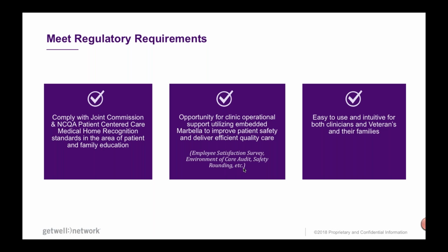This solution can be designed to meet specific clinic education topic requirements, depending on clinic type: a CBOC or primary care clinic, same-day surgery center, GI procedure clinic, or any other type of specialty clinic, to meet the veteran's education needs.